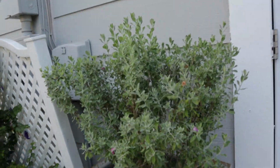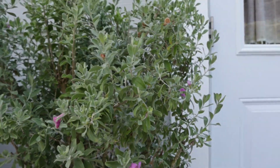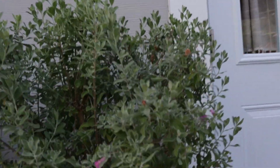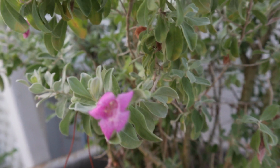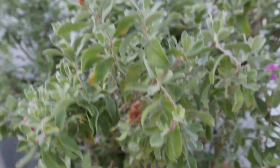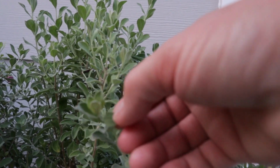And then this is a sage. Now, I bought this years ago, and it's finally blooming again. I trimmed it down, and I had it in the ground. I moved it into this pot because I wanted it to be here next to the door. I don't actually remember if this is a Russian or a Texas sage, but it does bloom in the summer. It's got these really pretty soft purple blooms, and then the leaves themselves are quite soft. Also, they almost feel like lamb's ear.